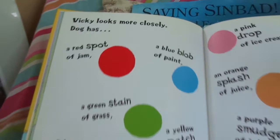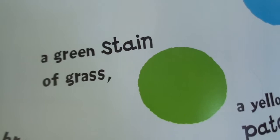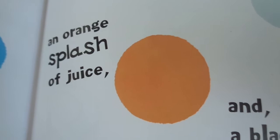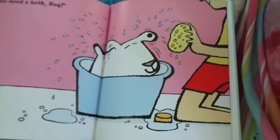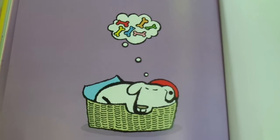Vicky looks more closely. Dog has a red spot of jam, a blue blob of paint, a green stain of grass, a brown smear of chocolate, a yellow patch of pollen, a pink drop of ice cream, a gray splatter of mud, an orange splash of juice, a purple smudge of ink, and of course, his own black spot on his left ear. You need a bath, Dog. When Dog climbs into bed, he has just 1 black spot on his left ear. Good night, Dog. What a colorful day you've had.